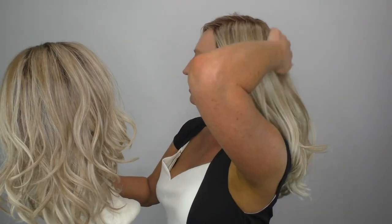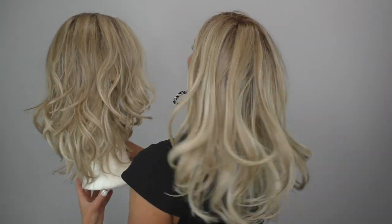Oh my God, I love her. I love her, and she tucks so easily behind the ears. So easily. I love her. But I'm going to show you guys Balance and Spyhouse in the back.